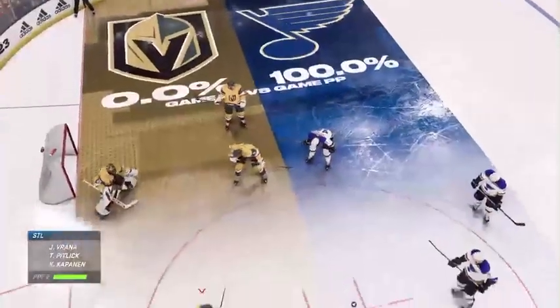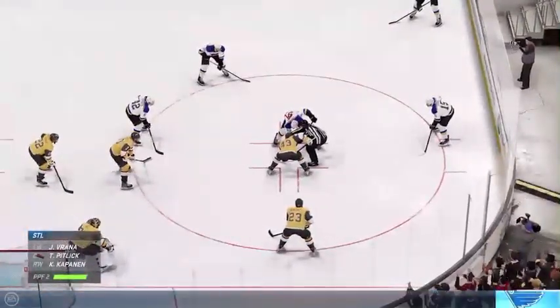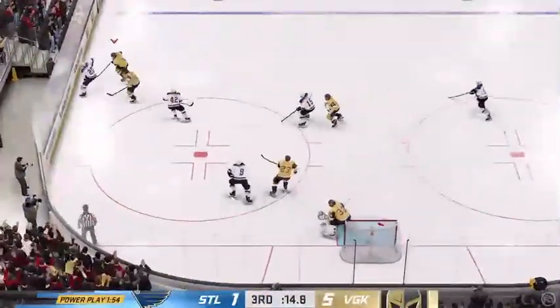Most teams are going to start in this 1-3-1 set. The key, though, is you've got to move once you get possession of the puck. If you move, the penalty killers have to follow. Take advantage of that extra player. Long jam in front. That's broken up.